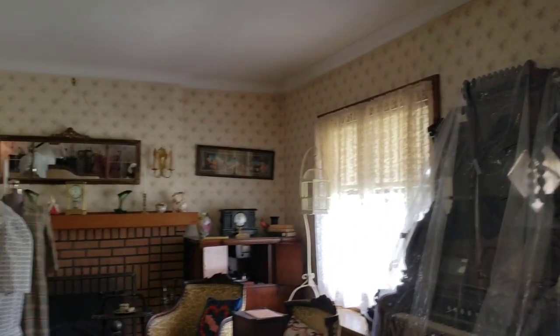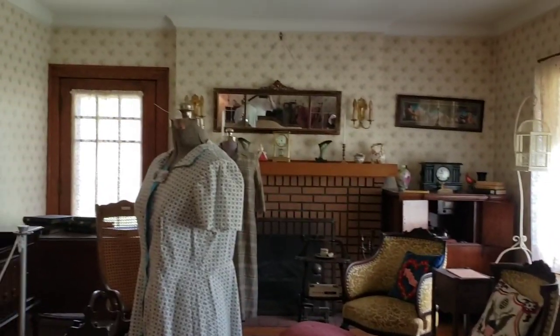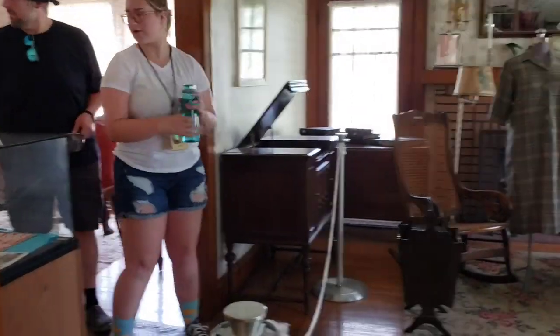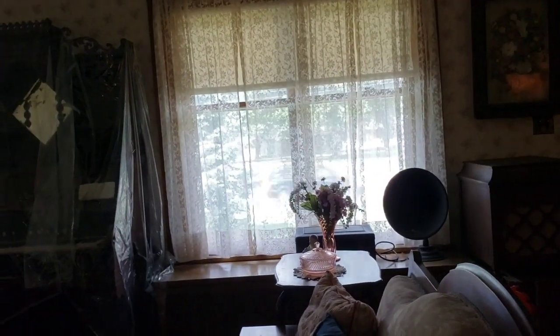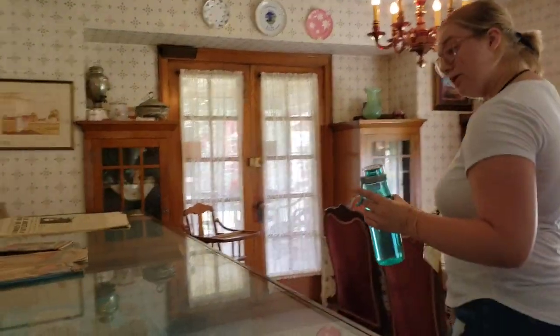An organ. Fireplace. Yep. There's a few record players actually. There's this one, and then there's 2 over there. One of them's closed. I think it broke. Back in that day, one is definitely a Victrola because it's got the wind on the side. And then the gramophone. There was a lot.